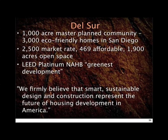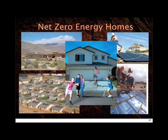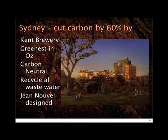Del Sur, this is a community near San Diego, 1,000-acre master planned community, 3,000 eco-friendly homes. One of the things they're finding is that when they have solar homes, the resale value is 20 to 40% higher within a year or two. Net zero homes are popping up across the country and around the world. Sydney, Australia, the town has pledged to cut its carbon emissions by 60% by 2030. So the Kent Brewery project is now considered the greenest building in Oz. It's a carbon neutral development.